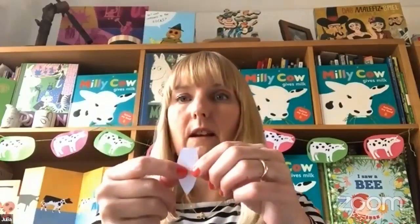So if it's easier for you to draw the shapes out, that's fine. Or you can just cut it out freehand, whatever you like doing. And don't worry about getting it really neat, because it's a funny cow and it can be quite a funny kind of character if you want to. So I've cut out my white ear. I'm going to put a bit of glue on this and stick it on near the top. Like that. Can you see it sticking out slightly there?